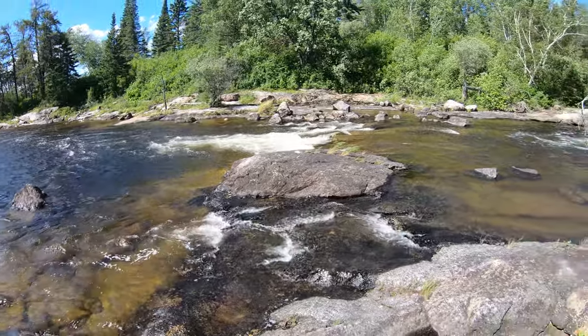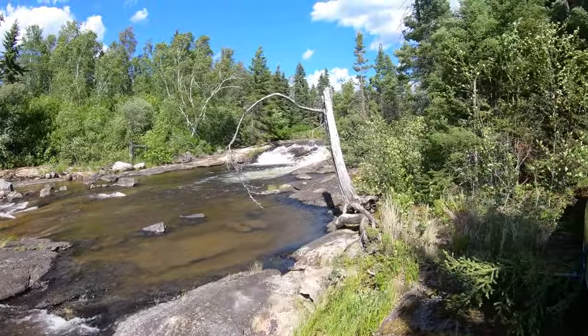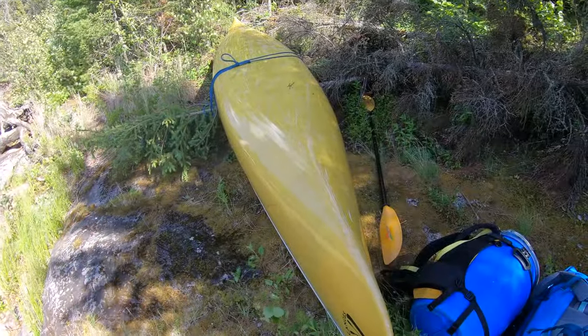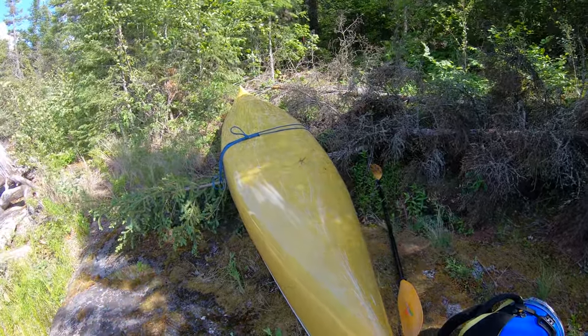There. Beautiful rapids coming out of Donald. It's really windy, so I strapped my canoe down here. This is the beginning of the portage, 400 meters. That's it, then I'm at Donald.